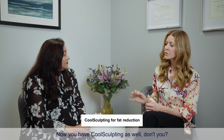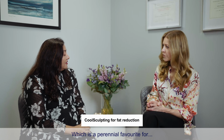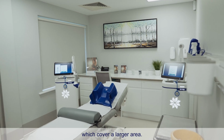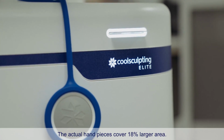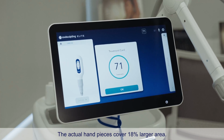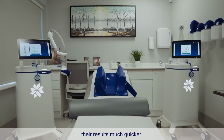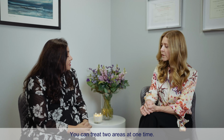Now you have cool sculpting as well, don't you? Yes. Which is a perennial favourite for sculpting small areas of the body really. These are newer machines which cover a larger area. Wow, okay. The actual hand pieces cover 18% larger area. You actually get more fat loss, 27%. Many patients are seeing their results much quicker. You can treat 2 areas with one machine. You can treat 2 areas at one time.